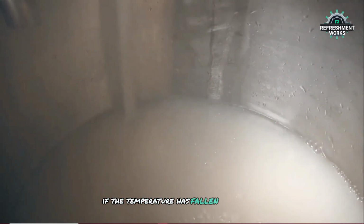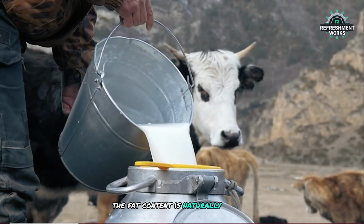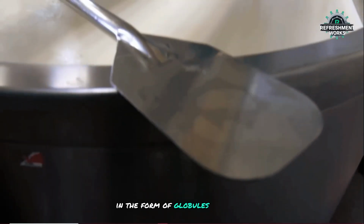If the temperature has fallen below the required standard in raw milk, the fat content is naturally present in the form of globules over time.